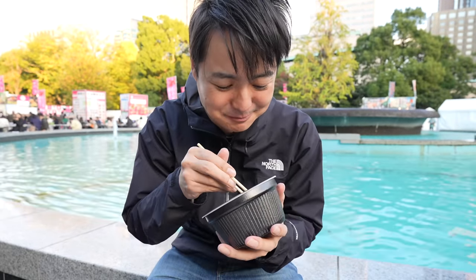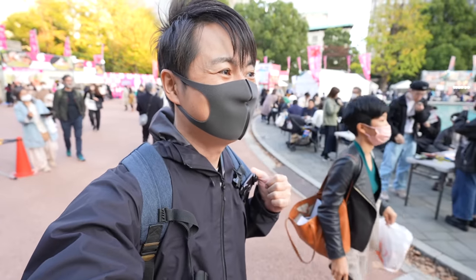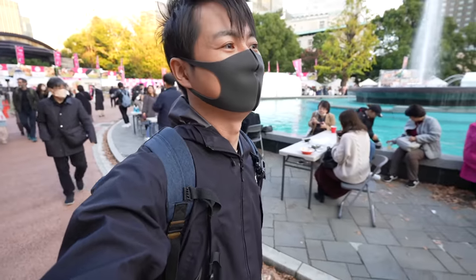Oishii. But I think maguro tuna is better. Whew, that was pretty good. Well, but I'm not full yet. You know, that wasn't that big, so. Well, there's a restaurant on the other side too, so why not? Let's go to the other side.